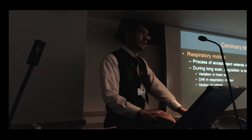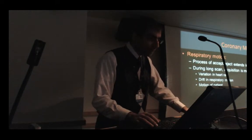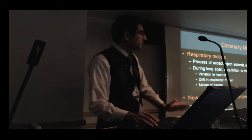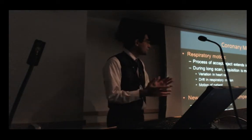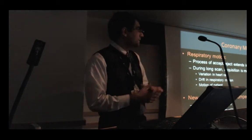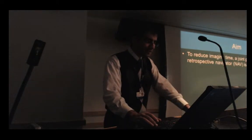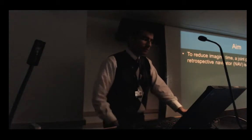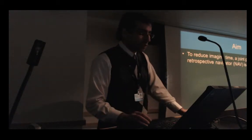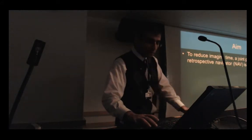It's going to be a very long scan, because during the 40-minute scan, I'm going to have a variation in the heart rate. I'm going to have the drift in respiratory motion that may cause the scan not to be completed. That's the main reason that 10% of the patients in that multi-center study could not finish the coronary MRI, because the scan takes a long time. They had to finish the scan due to the respiratory drift. And the motion of the patient during the 40 minutes, definitely the patient would move.